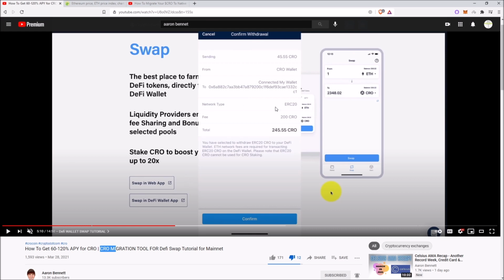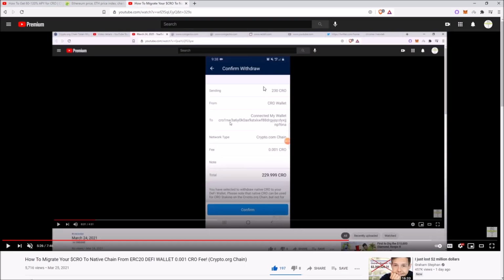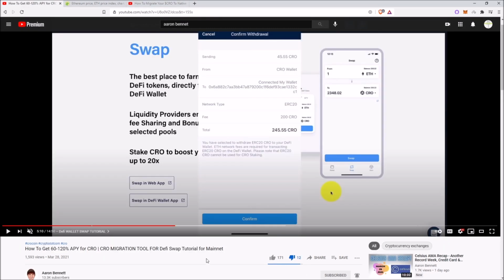And we can also see the network type is ERC20. You do not want to send ERC20 over, because if you're trying to migrate, you want to send your CRO from the exchange or from the app over to the crypto.com chain like this, and then you will receive it in your DeFi wallet. I thumbs this down because he's explaining an incorrect way for people to do it.